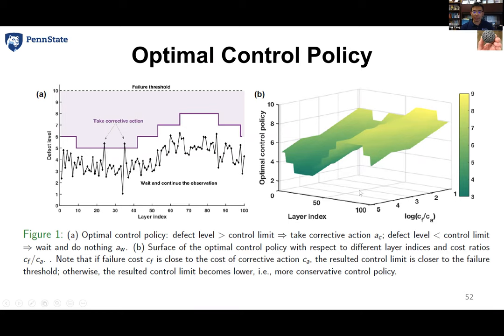And here is when you consider the failure cost and action cost. And sometimes failure cost is not that high, right? So compared to the action cost, then you will have different levels of the control limit for different layers. This really depends on what the cost of the final build is. If you have very important or critical parts, your failure cost is very high. But if you have a consumer grade product, then the failure cost may not be that high.